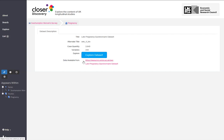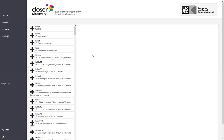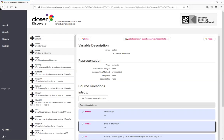Other useful views that we can use on this page are the Explore dataset. This gives us a list of all of the variables within this dataset, and if we click on a variable, it will show us this variable view that we saw earlier.